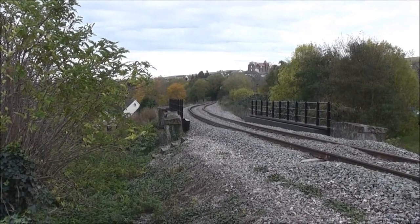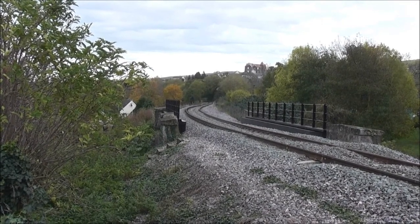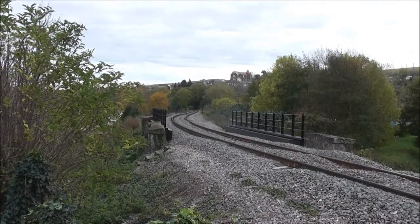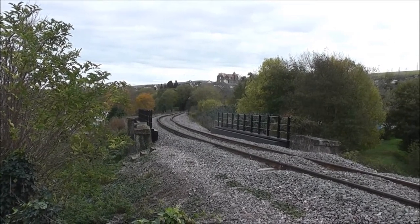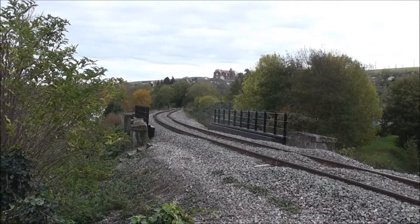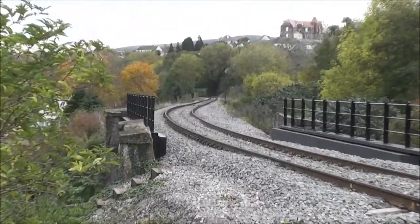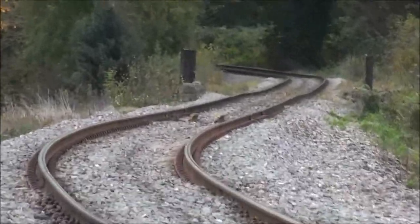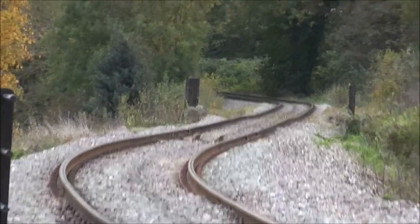So let's await the arrival of the train from Washford as it approaches behind me. You can probably hear the sound of seagulls in the background. They like to congregate in this area. There appears to be some crows or similar sort of birds pecking around on the track down there. But I think they'll soon take off because I could hear a whistle in the distance behind me.